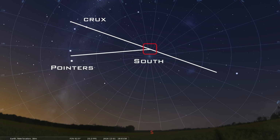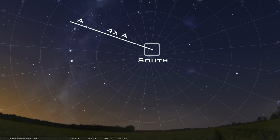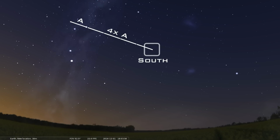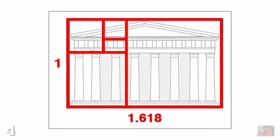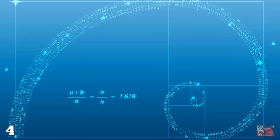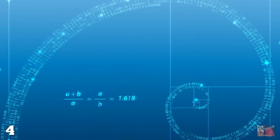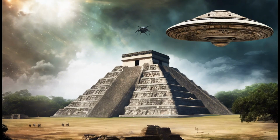Newgrange in Ireland positions its passage to illuminate the inner chamber on the winter solstice dawn, a precise, repeatable effect. In the Sahara, Nabta circles aligned to summer solstice sunrise and star risings thousands of years ago. Long before complex writing, people marked time with stone. Those alignments are evidence of sustained observation and shared ritual. The geometry encoded communal memory.